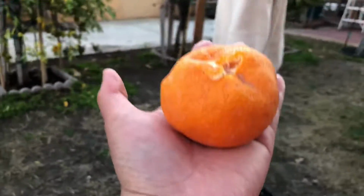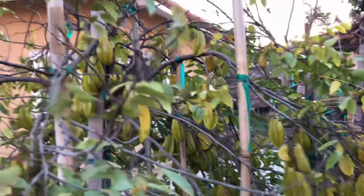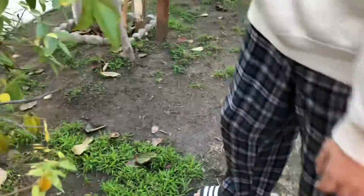Okay, Brian, next fruit. Next tree. We have star fruit. There's a bunch of them growing all around the tree. There's a giant fruit, no more leaves. I hear water dropping too. Oh my god, it's ripe.